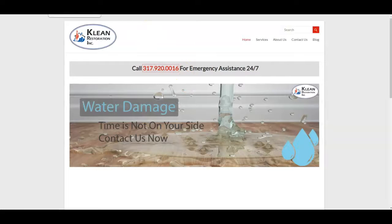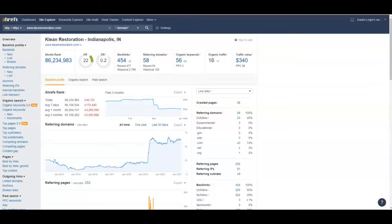Okay, so next thing we're going to talk about is backlinks. All right, so this is Ahrefs. It's one of the sites we use to research backlinks, and as you can see right now, you're getting 16 traffic a month for your whole domain. That's not a lot. We want to raise this number into the hundreds at a minimum.